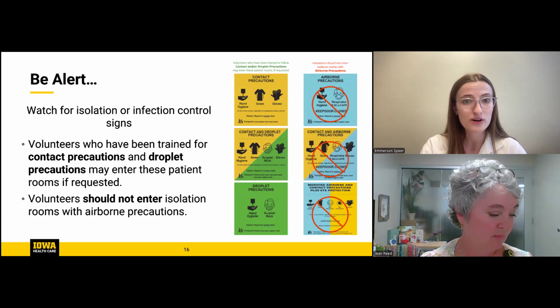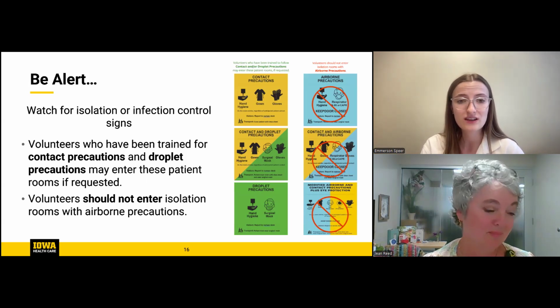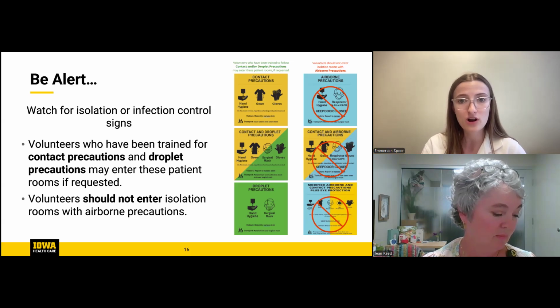What you need to remember is always stop before you enter a patient's room and read what is posted on the door. It is your responsibility to watch for these signs. Then only enter a room if you are trained to do so and you understand the noted precautions. Note that gloves do count as PPE, or personal protective equipment, and you need to be trained on how to safely put on or remove them if it is needed for your unit.